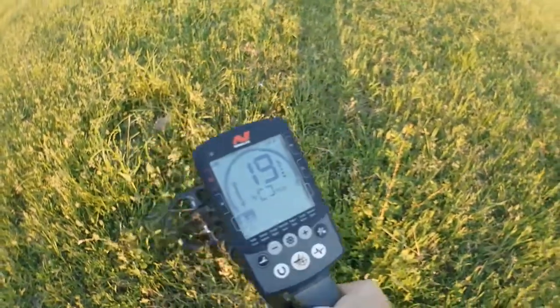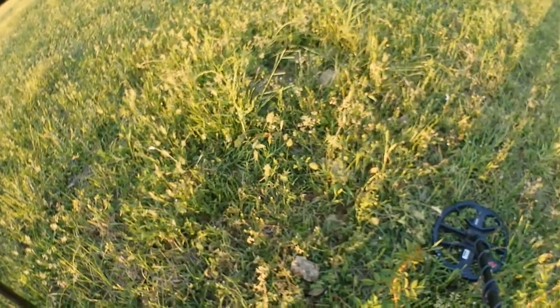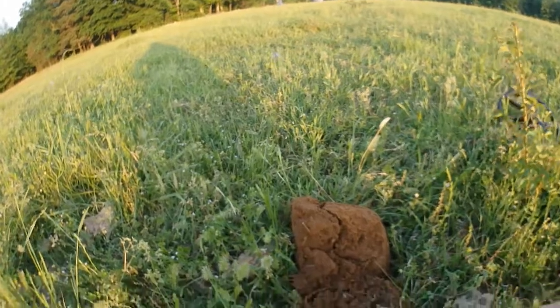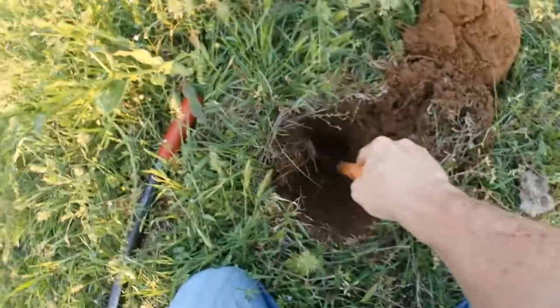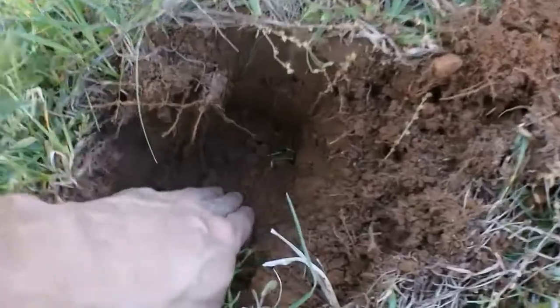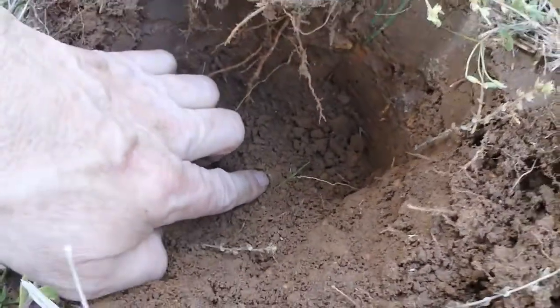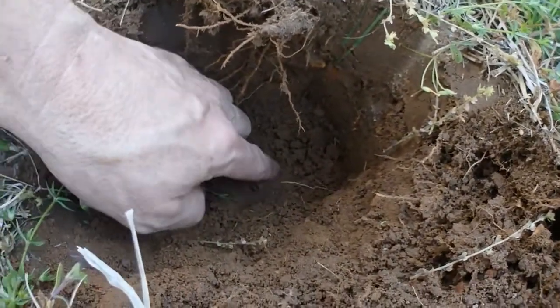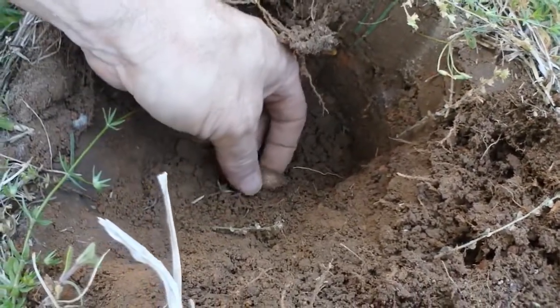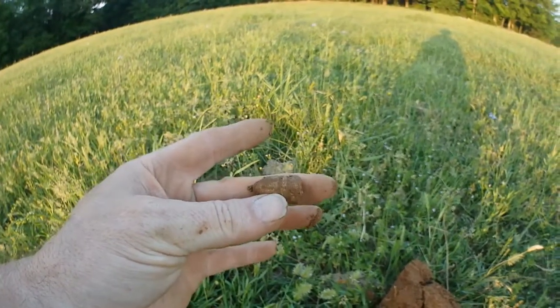Y'all check this out. Got that good old bullet signal. So let's dig down, see what it is. I'm not going to try to live dig, it's too much trouble. Okay, we got a plug out. I think it's down here in that loose dirt. Oh, I see white. Y'all see that little speck of white? I know it's getting dark. We got here late. Looks like a sharps. Sweet. Sharps number 2 for the day for me.